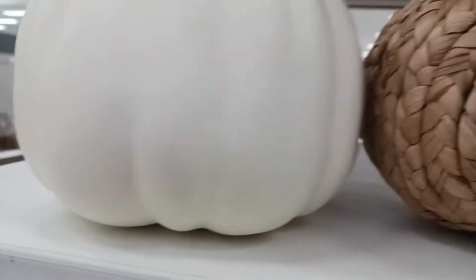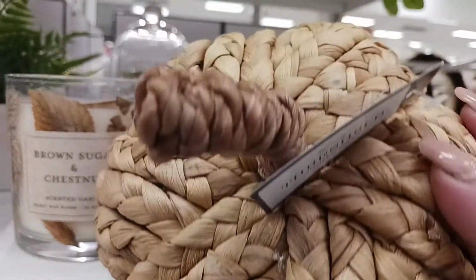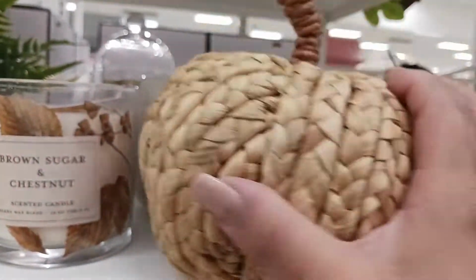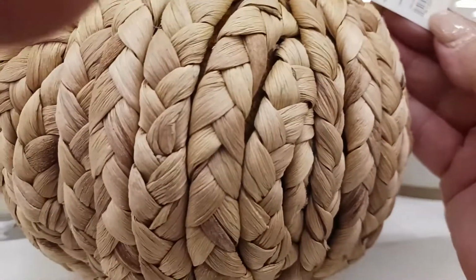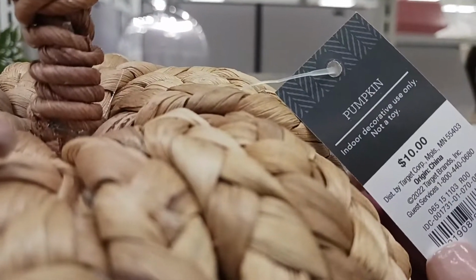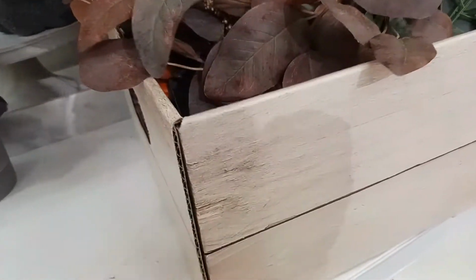Now I am loving this kind of like straw braided pumpkin. The texture of it and just the look of it is so natural but very beautiful. And I saw this crate and I was immediately drawn to it and then realized it was cardboard.